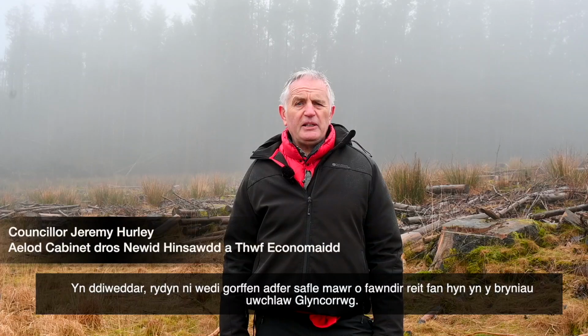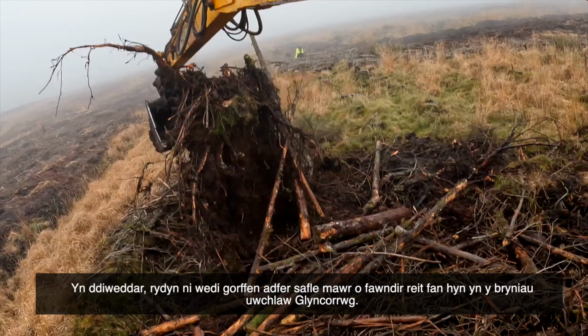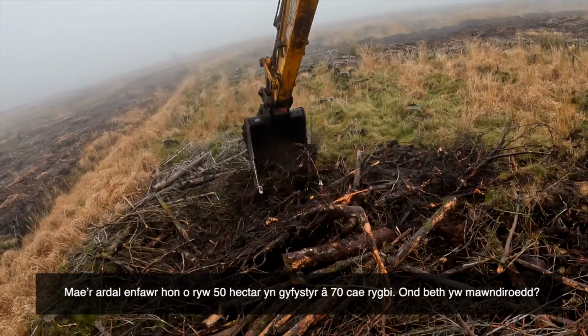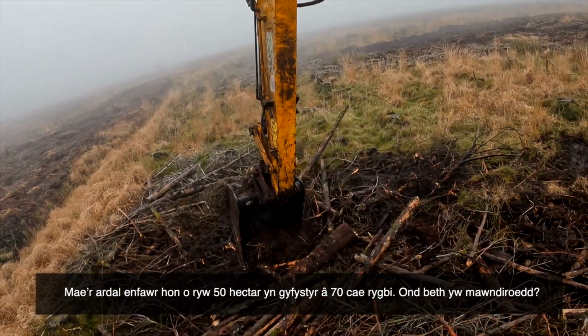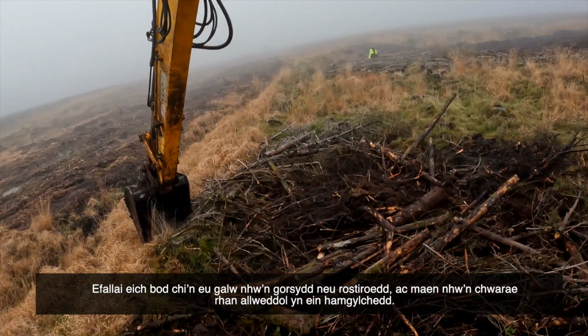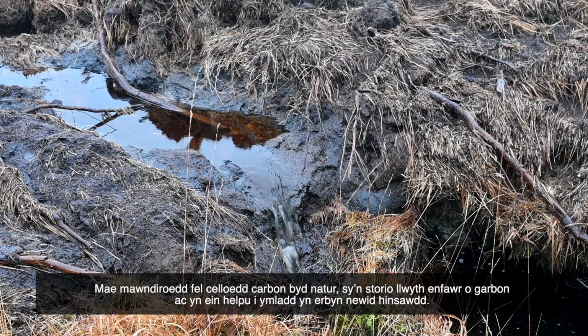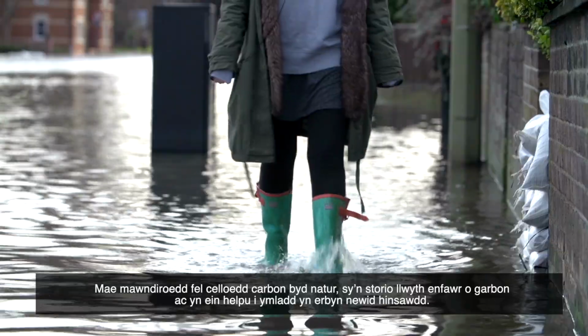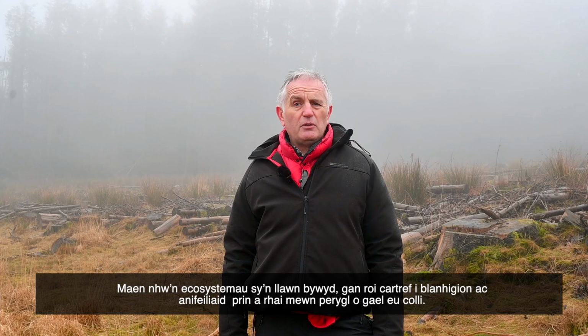We have recently completed the restoration of a large peatland site right here above the hills in Nglyncorrwg. This vast area of around 50 hectares is the equivalent of 70 rugby pitches. But what are peatlands? You might know them as bogs or moors, and they play a vital role in our environment. Peatlands are like nature's carbon vaults, storing massive amounts of carbon and helping us in the fight against climate change. They are bustling ecosystems, providing a home to rare and endangered plants and animals.